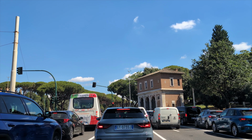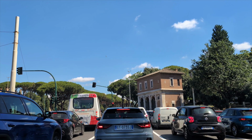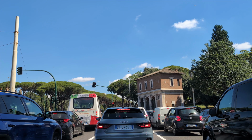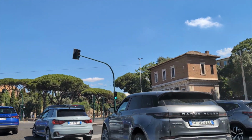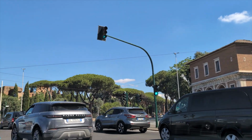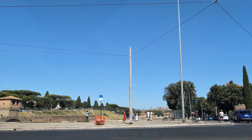I think this is the Circo Massimo to our left. I think the Roman ruins we're just going to see above us now are the Palatine, and the word Palatine is where all the rich people lived, and that's where we get the English word palace from, I believe. Just wait for these lights to go green, and then we're going down past the Circo Massimo. If you look there, you see the Palatine.